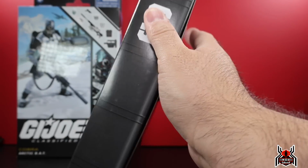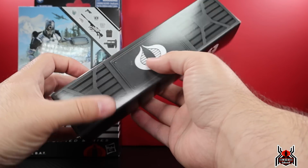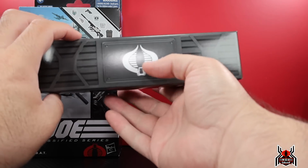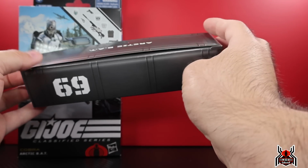Here we have the tackle box or the utility box or whatever it is. So looking at it, that's the handle, right? So if you're holding the handle, shouldn't it be like this? The Cobra logo is upside down, and then if that's the handle, Arctic Bat is upside down. I'm just a little confused by that. But anyway, we get the box.